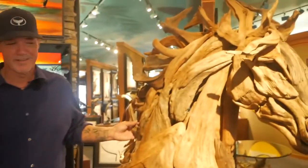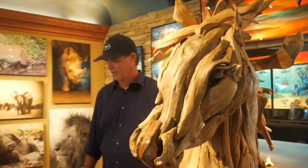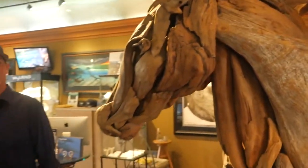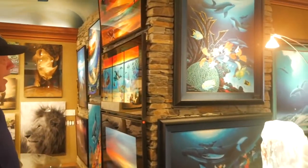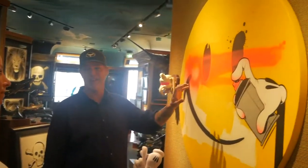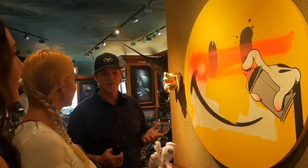Jeff Rowe picks up these driftwood pieces and puts together these amazing sculptures. It's kind of cool. I try to bring other artists into my deal, help them out a little bit. Collaboration. I also collaborate with Disney. Disney and I have been collaborating for over 25 years. This is OG Slick, the graffiti artist that I mentioned. I inspired him when he was a kid growing up in Hawaii. He was tagging everything.